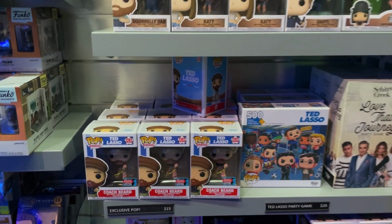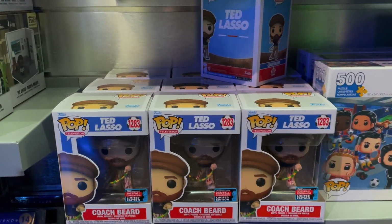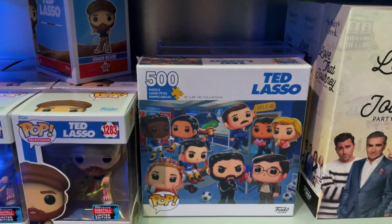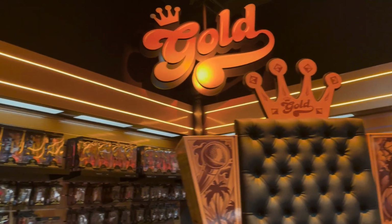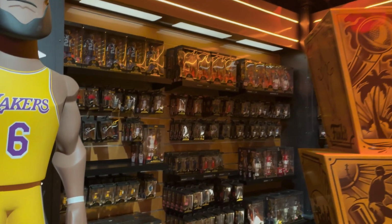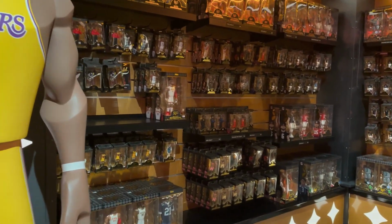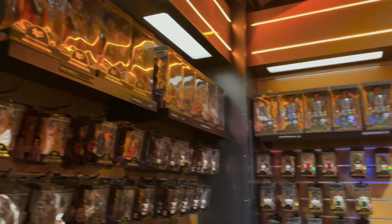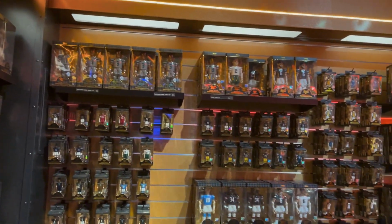In the TV section, we did run some Ted Lasso pops with the Coach Beard exclusive fall convention and this Ted Lasso puzzle. I absolutely love Ted Lasso. And now time for the most popular section, Funko Gold. Not really. You can see nobody is over here. They just have so many of these Funko Golds all over this wall. They even have a bunch of chases just sitting around. Nobody wants to buy them.